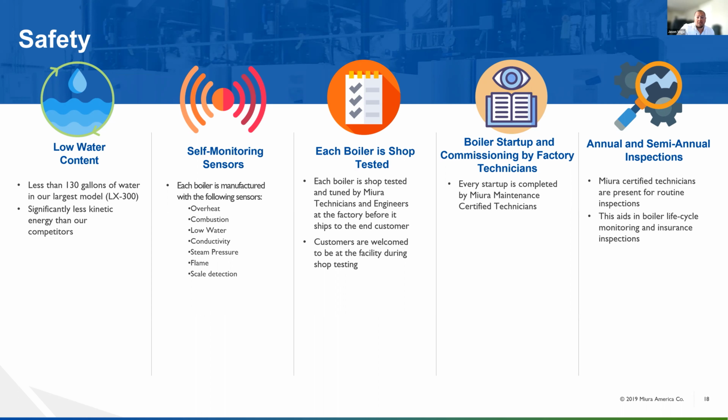So the other part of that's a huge safety feature is here that we have a number of sensors built into the boiler. These are designed with operator preservation and boiler preservation in mind, meaning that as these sensors detect a fault, the boiler shuts itself off and prevents, again, anything from progressing to that point of critical failure.